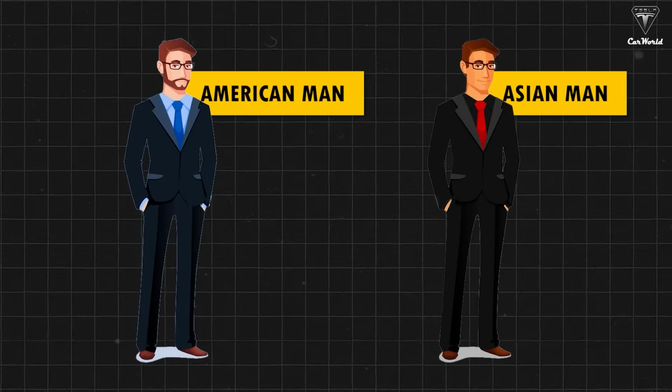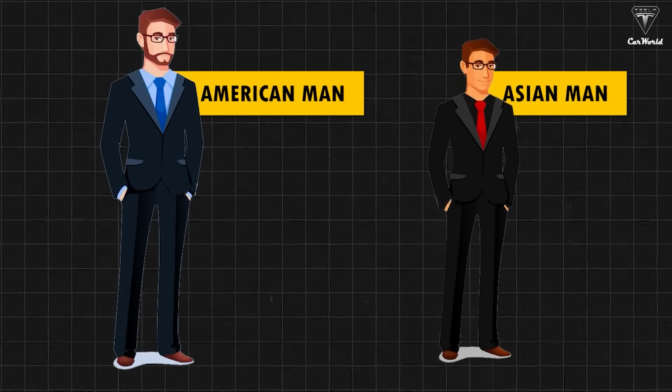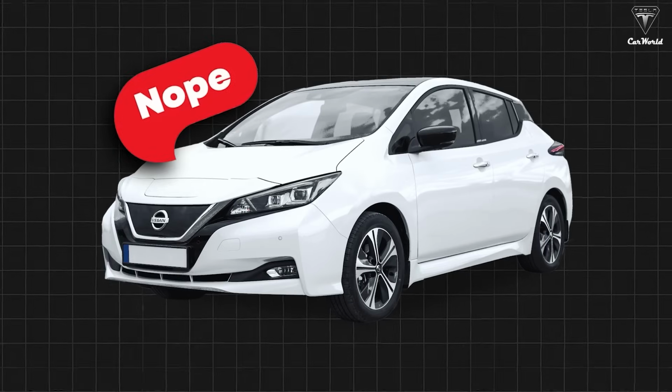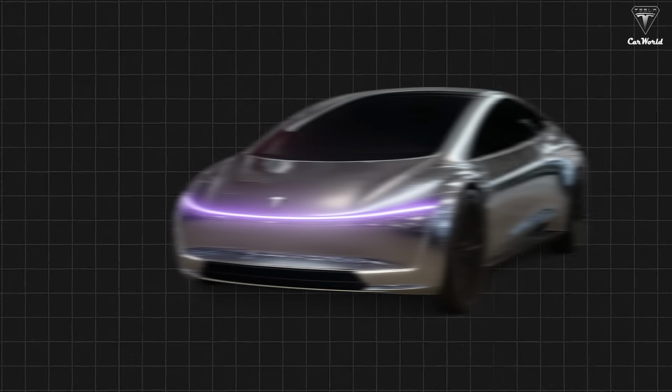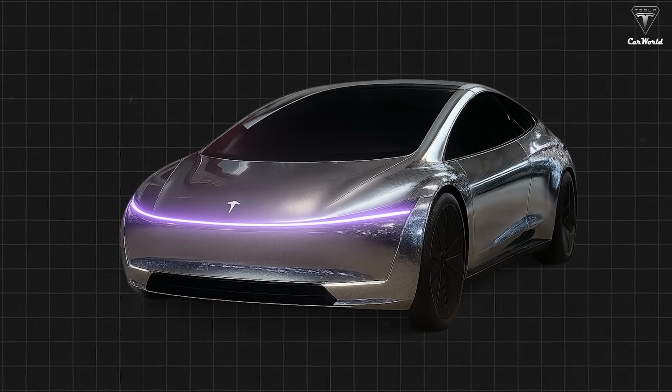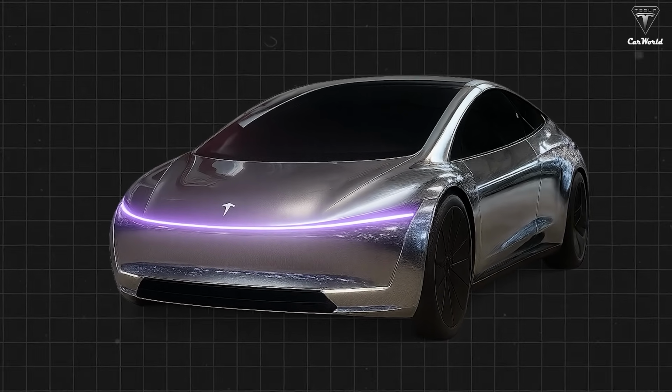There's a common opinion that Americans generally have larger body sizes compared to Asians, and that most Americans don't like compact cars. Because of that, some believe Tesla's small upcoming vehicle won't gain much popularity in the US, even if it's priced within reach for most people.